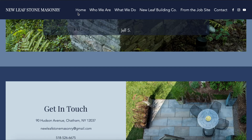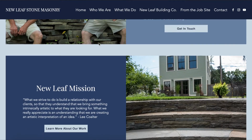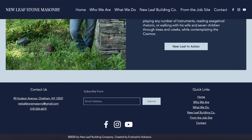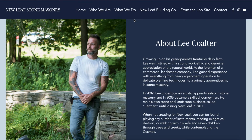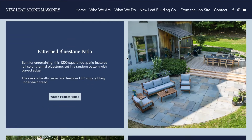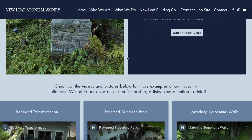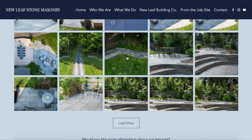And they also have an extensive Who Are We page that tells the story of their company and who the owner of the company is, which helps visitors learn about the company and gain personal knowledge of the company. And they also have a What We Do section of their website, and it shows examples of their work. So visitors on their website could see the examples of the work, and hopefully want to get this work done in their homes as well.